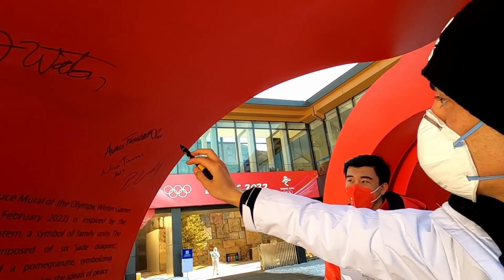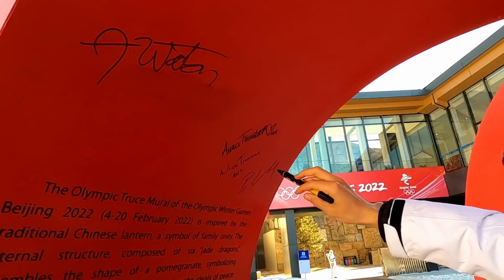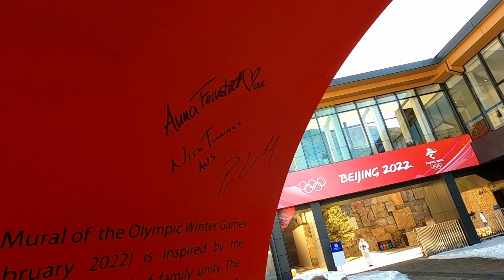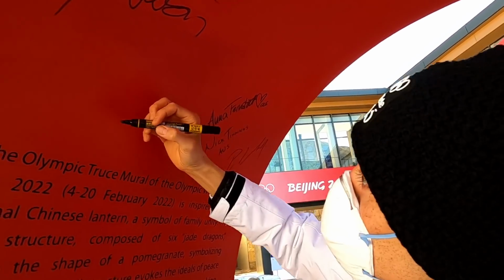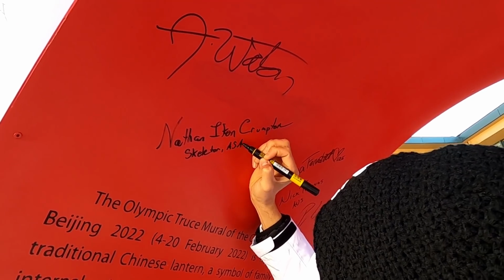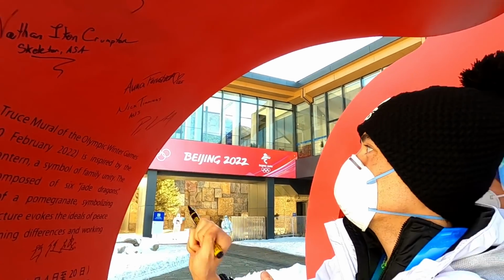So these are other skeleton racers, Anna Fernstettova and Nick Timmings from Czech Republic and Australia respectively. Yeah. All right, I'll join them on this side. Nice. There we go.